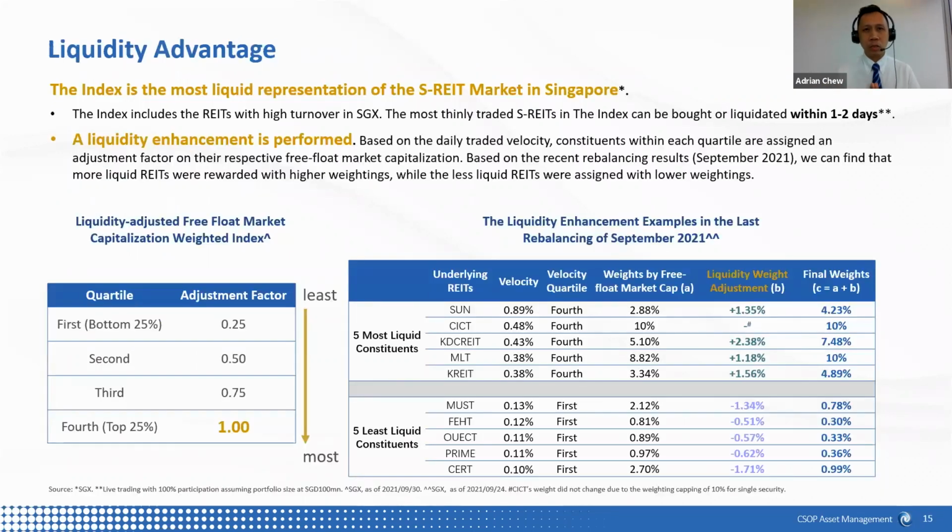Next, I believe this is the most important slide that I'd like to emphasize to the investors, and this is very, very important, and why we as an ETF manager would like this in this index, right? The index is created to represent the most liquid S-REIT markets. Out of the over 40 names of S-REITs, we want the most liquid ones, right?